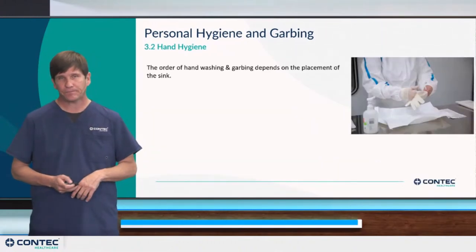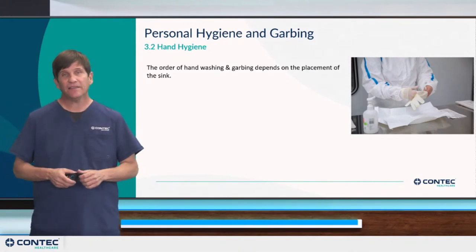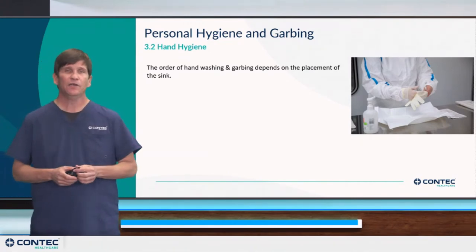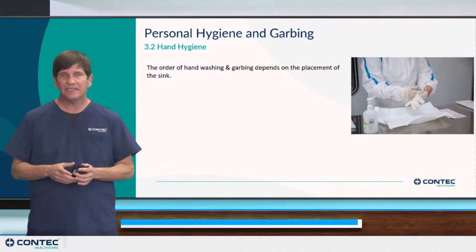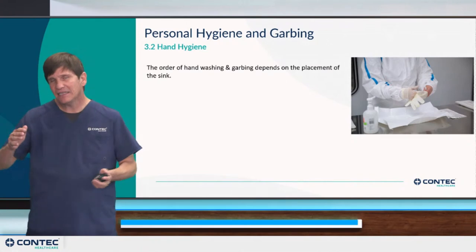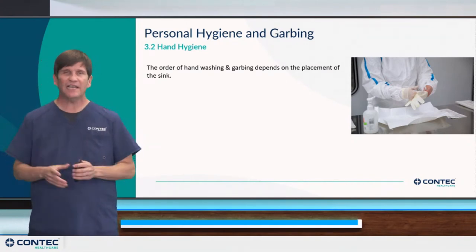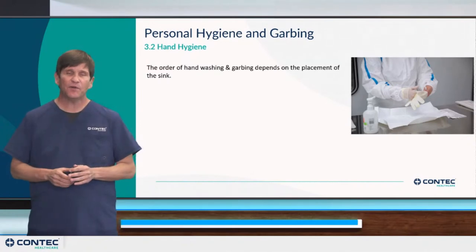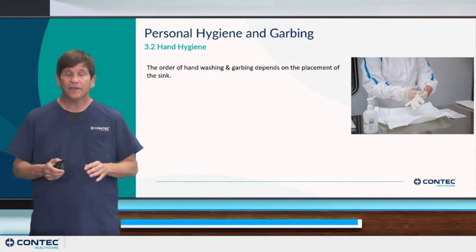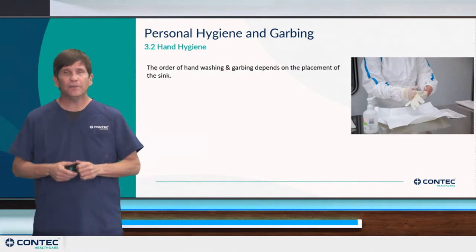So the order of garbing depends on the placement of your sink. This is one of the biggest changes when it comes to this new chapter. The 2008 chapter basically said you need to don cleanest to dirtiest. It gave an example of a "such as." It wasn't exactly prescribed. But the compounding expert committee really understands that the proper donning sequence that I would need to go through really does depend on the placement of my sink.